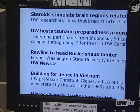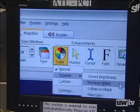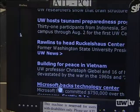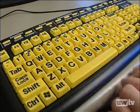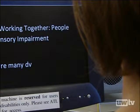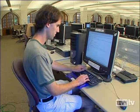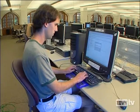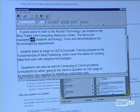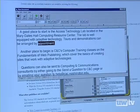For someone who is sensitive to light, software can reverse the screen from dark on light to light on dark. Large print keytop labels may also be useful for people with visual impairments, especially if they're just learning to type. The most common adaptation for people who are blind is speech output. The lab is well equipped with adaptive technology. Tours and demonstrations can be arranged by appointment.